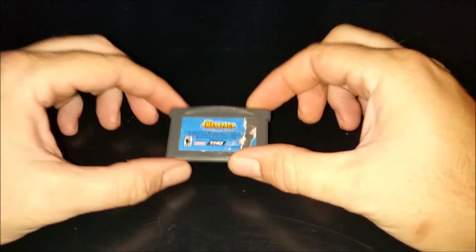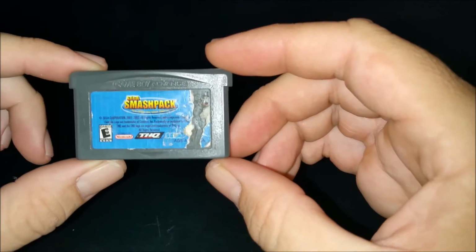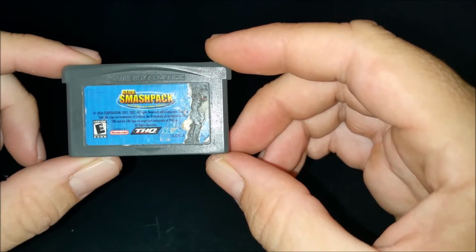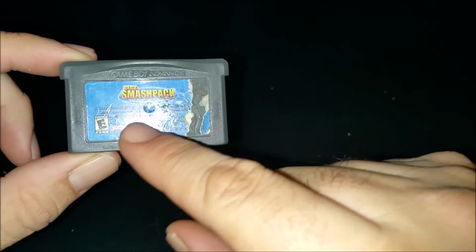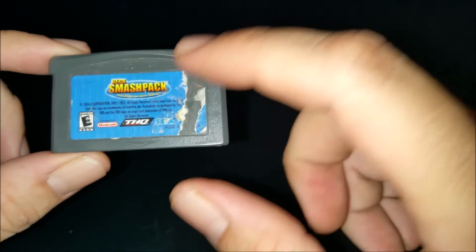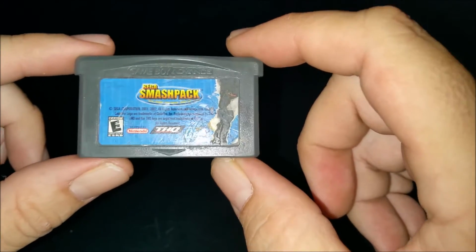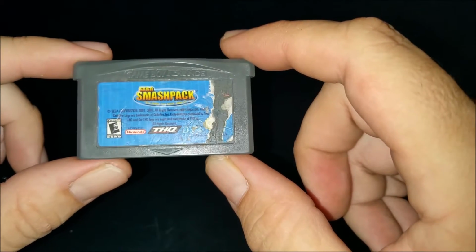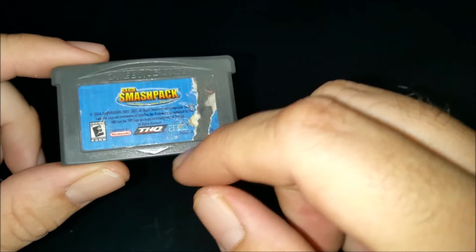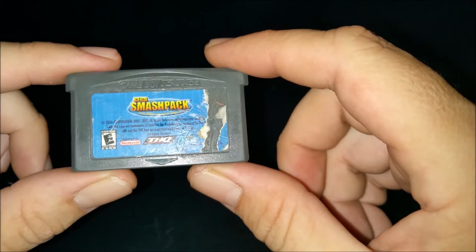Okay, in this episode we are going to be talking about Sega Smash Pack for the Nintendo Game Boy Advance, published by THQ. You can see my copy here is a little bit in rough shape. I actually bought this at a local thrift store at a Goodwill, I think for $1.99. So I was okay with the label damage and everything. So it's a cheap play copy.